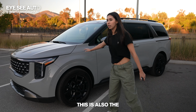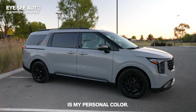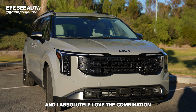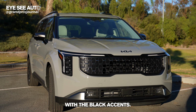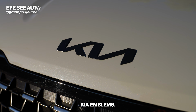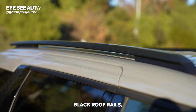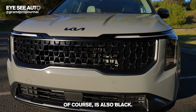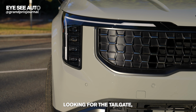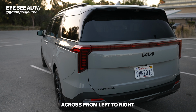This is also the ceramic gray color, which I would say is my personal favorite color. And I absolutely love the combination of this ceramic gray with the black accents. For this one, we have the black Kia emblems, black rims, black roof rails, and the grille, of course, is also black. Both the headlights and the tailgate are very cool looking. For the tailgate, you get this cool LED light that goes straight across from left to right.